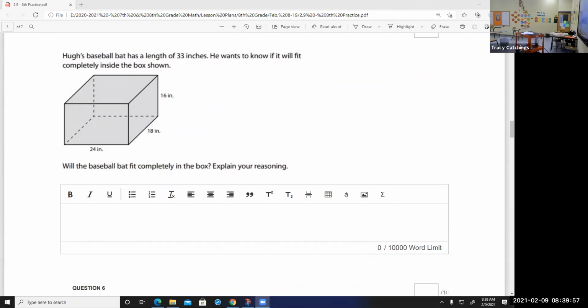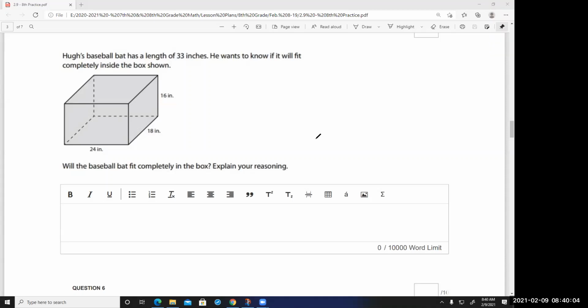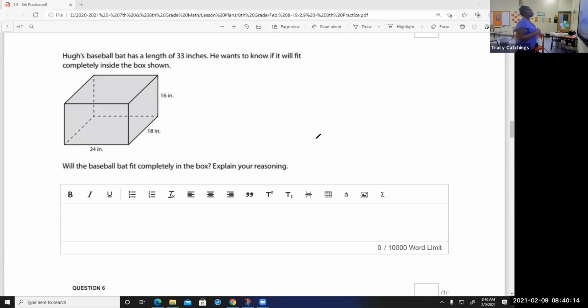All right, so I'm going to read the next one to us. He has a baseball bat with a length of 33 inches. He wants to know if it will fit completely inside the box, John. All right, so we've got a baseball bat. We're trying to see if it'll fit into this box. Since the length is 24 and the width is 18, what could be his possible way of trying to make that bat fit? Diagonally.